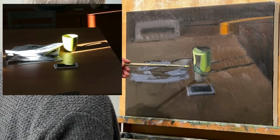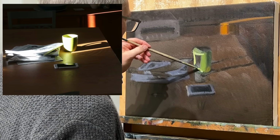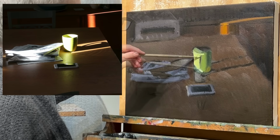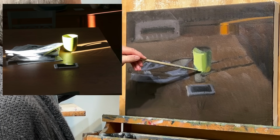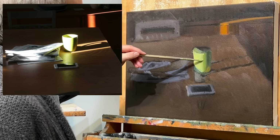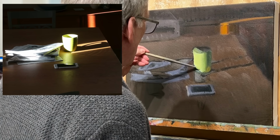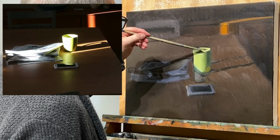So now you see, whoa, now that really is going to start to look like the sun's hitting it. And you can see that I'm just painting it shape by shape. I'm just painting the lit side and the dark side, and then crafting that edge so that it moves around the form, right? Because the light hits it, and on a surface like that, it's just carving around the form.